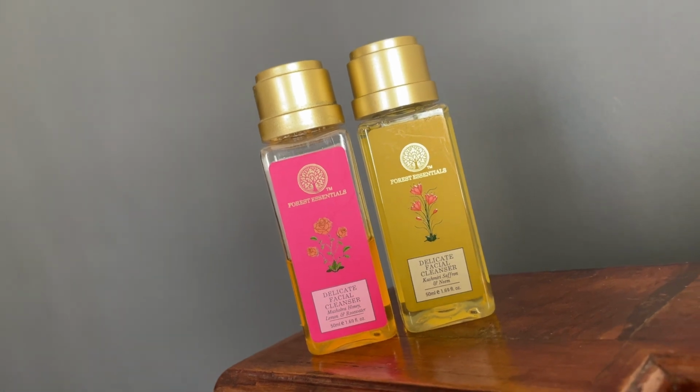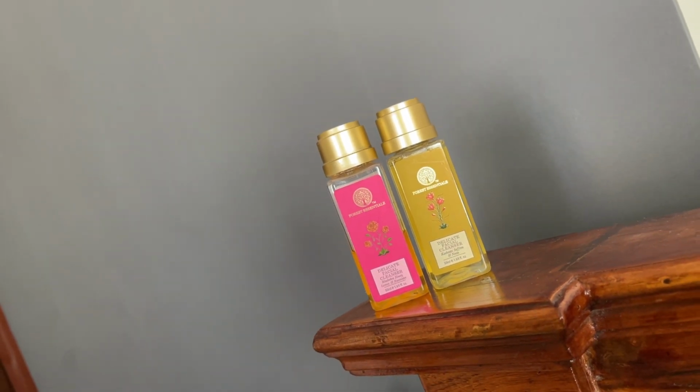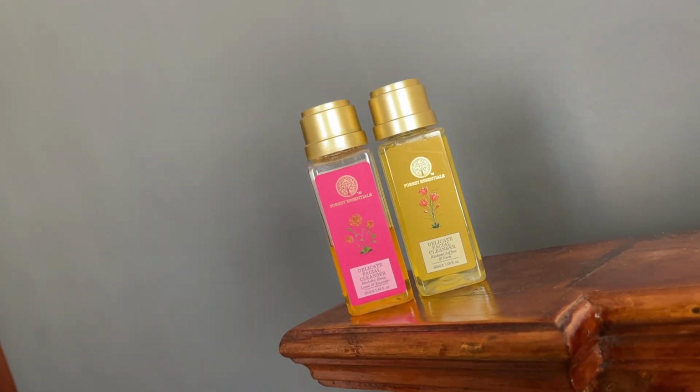If you wash your face twice daily, you can use this at least for a month. That's for sure. That's how long lasting it is. The basic reason why I got this one specifically for the winter season is its mild cleansing properties. It leaves the moisture on our skin intact but cleanses the dirt and excessive oils.